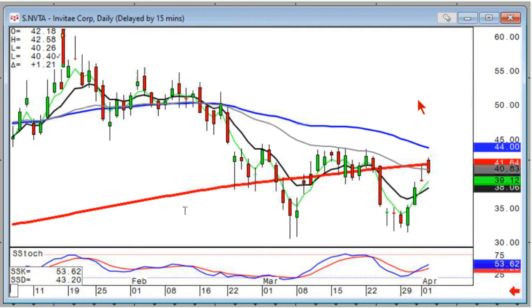NVTA, another left-right combo right here at the resistance level. If this opens lower tomorrow and starts trading lower, close it out.